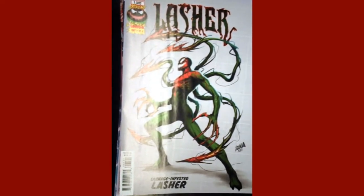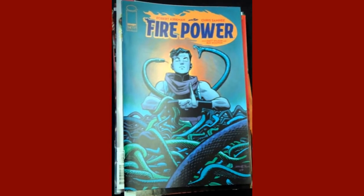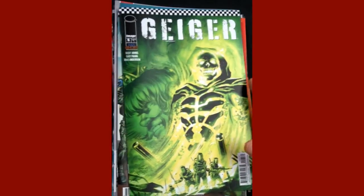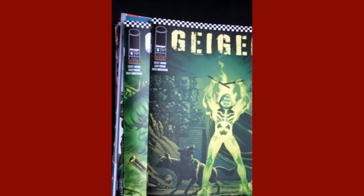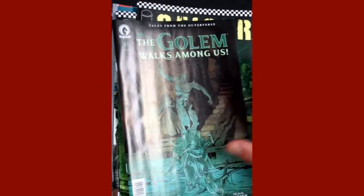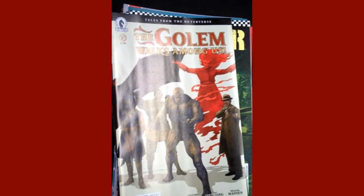Image Publishing is up next with Robert Kirkman's Firepower, and that is issue 14. Also from Image Publishing, we have issue 5 of Jeff Johns Geiger, and then some of the variant covers that are available for Geiger, issue 5. And there's another one. Then from Dark Horse Comics, we have issue 1 of The Golem Walks Among Us. And that's a Mike Mignola title, as you can tell from the artwork. And there's the variant cover right there.